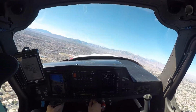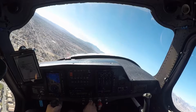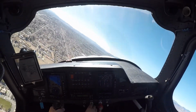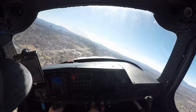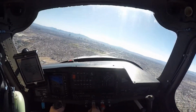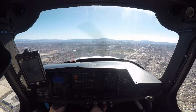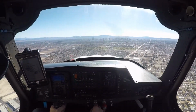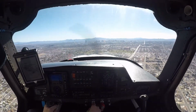Cessna 20 November, runway 30 right, taxi via Hotel, Delta. 30 right, via Hotel, Delta, 20 November. I got you, Alan. Wind 320 at 15, gust 23. Cessna 20 Sierra, runway 30 right, clear for takeoff. 30 right, clear for takeoff, 20 Sierra.